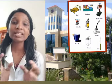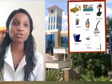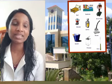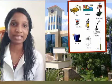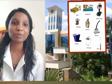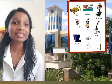So these all are the household items. You all may have these items at your home, but sometimes we don't know the name of those items. That's why today I come up with this, so you can learn very easily.